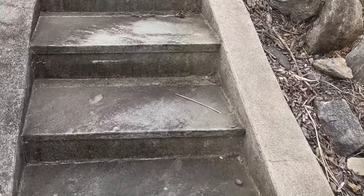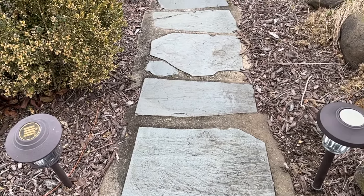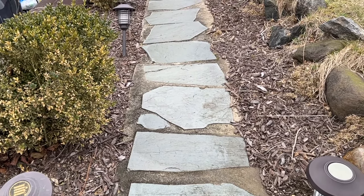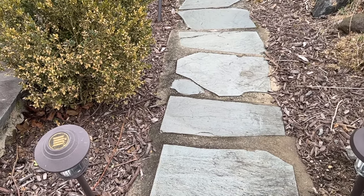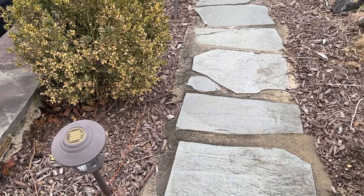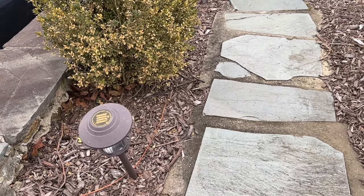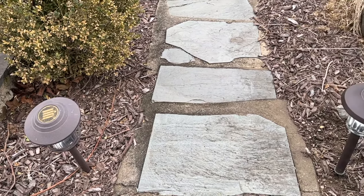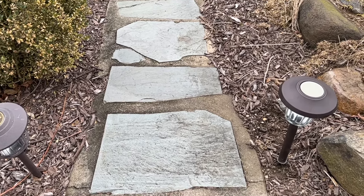So right now we're on the side of my home and we're just walking up the path. I just wanted to let you guys see how we're looking here in early spring. Nothing has started blooming yet. None of the daffodils are coming up or the tulips that we have planted here on the walkway. We're looking very gray and dreary coming out of winter into early spring.